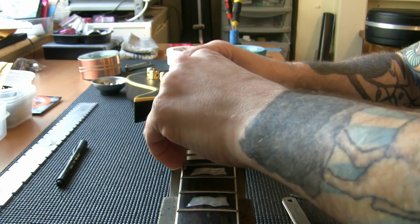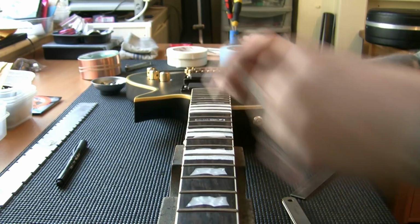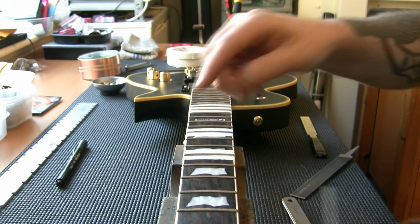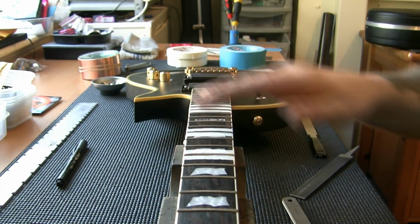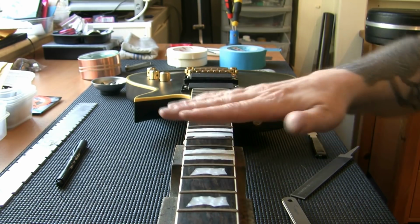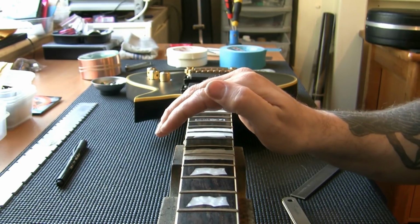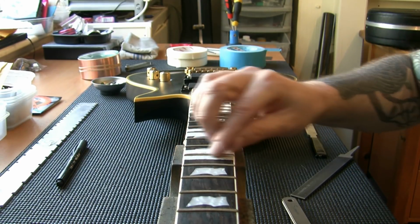And we are level. I'm going to check the one next to it, and that's still level, and the one next to it, that's still level, proving that that fret was just high in that spot, that last centimetre. We now have no rock, which is wonderful. Now what we've done is flatten this area of the fret, because it did have a beautiful crown on there going along this way, like an upside down D shape, if you can imagine that.